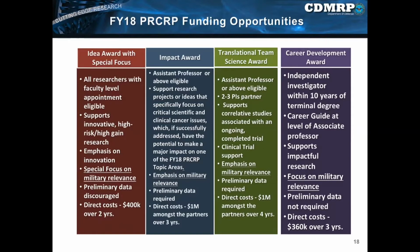The Career Development Award is for an independent investigator within 10 years of their terminal degree. So that's really important to remember that it's 10 years from your terminal degree, either an MD, PhD, or so on. If you have a medical residency in there, you don't have to count it within that 10 years. Or if you left for family medical leave for some reason or another, you don't have to count it either. Your biosketch should reflect that, though. You do have to have a career guide. This is kind of a mentor at the level of associate professor that can move you through the wickets of your career. This supports impactful research. Once again, we have the military relevance. Preliminary data is not required here, and the direct costs are $360K over 3 years.